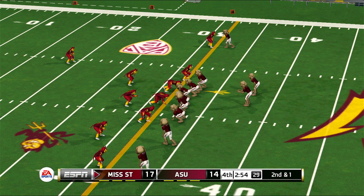Left check. Green 9. Hammerhead. Hot! Check, check! Spider! Spider!